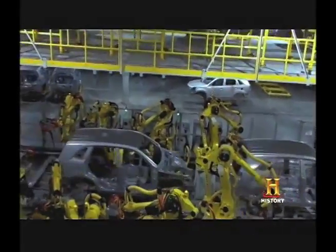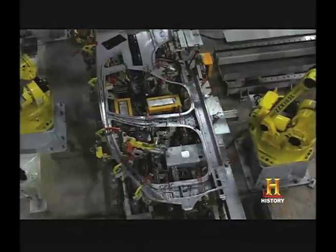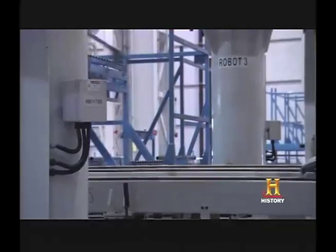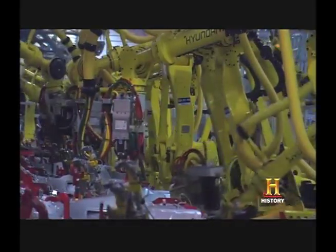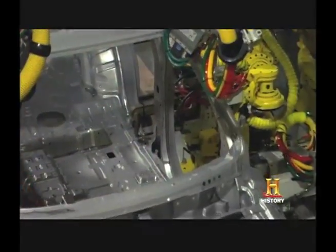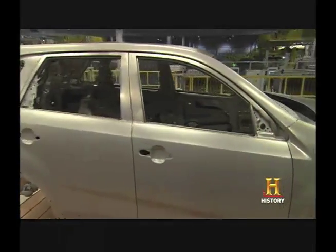One small thing that we should realize with robotic systems is that once it's programmed correctly, that robot is not going to get tired. It's not going to make a mistake. After just an hour and a half, what was once individual doors, fenders, roofs, and floors are now recognizable vehicle shells in need of a paint job.